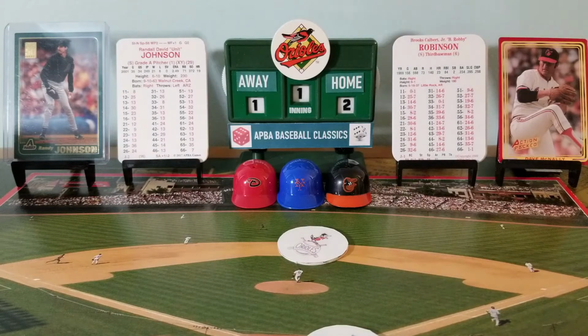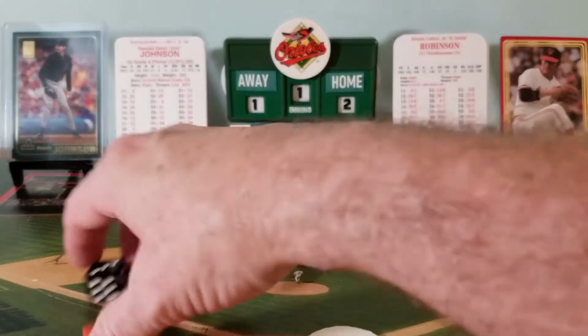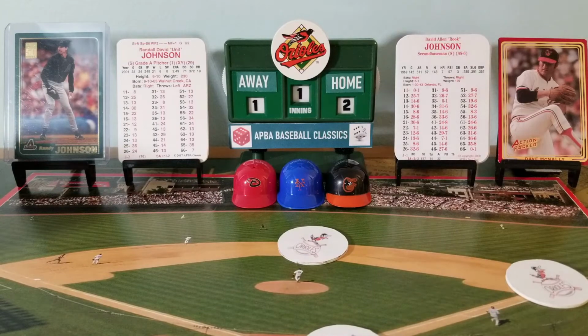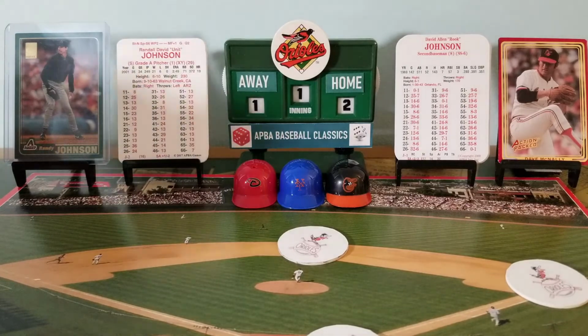Brooks Robinson, clutch hitter, comes to bat for the Orioles. 31 is a base on balls to Brooks Robinson. Four of the five batters have reached against the Big Unit. Here is Dave Johnson. I saw Nolan Ryan pitch one time at Royals Stadium, I think it was about '75 or '76. The first six Royals reached, and then they took Nolan Ryan out of the game. Randy Johnson's hoping for a better result than that.